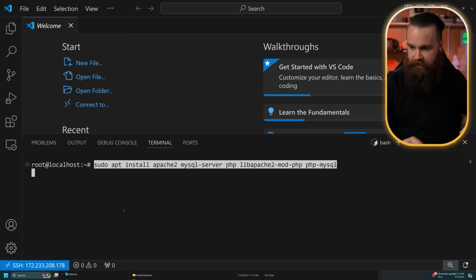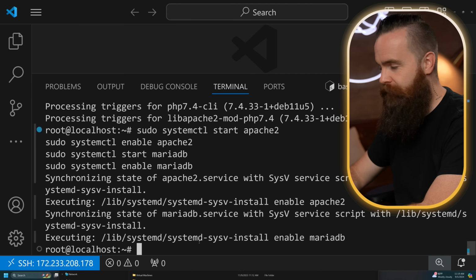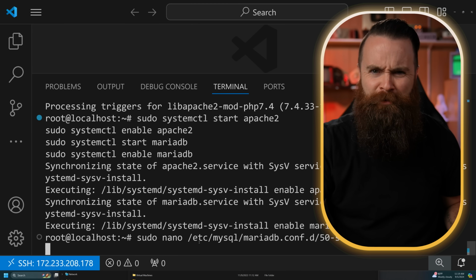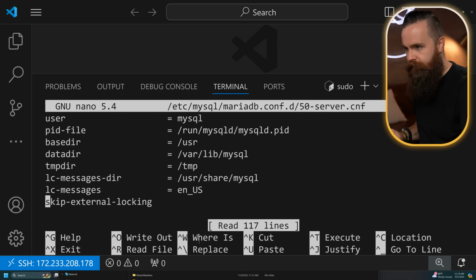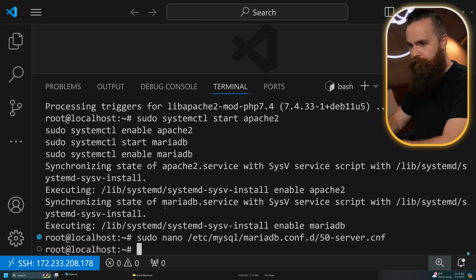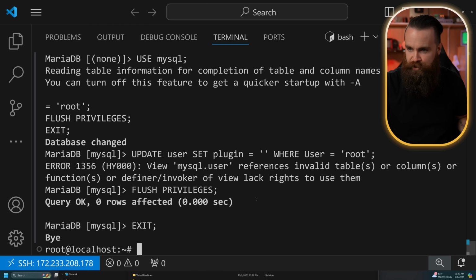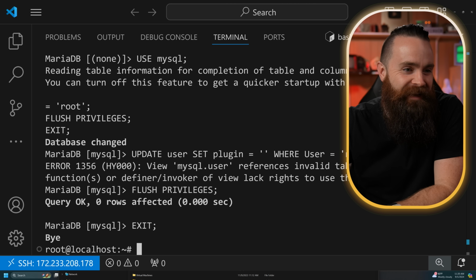We'll install the LAMP stack. Now, let's do a little update first. We are not gonna secure our MariaDB. Leave it at default. We'll allow root login. What am I, Scooby-Doo? We're gonna allow root login. Let's see, bind address, we're gonna find that. We're gonna change the bind address to anything, not just local. Save that. Restart MariaDB. Log into MariaDB. We'll make sure that root has no login. This is so cursed. That's what the kids say, right?